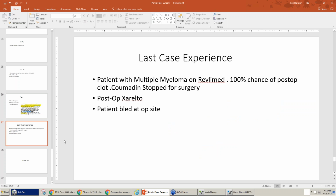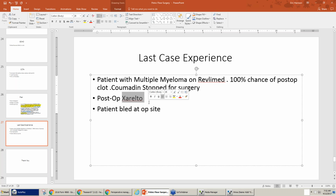What happened to the last case patient that we sort of bridged? That was a patient who got Coumadin. They stopped the Coumadin for surgery. Post-surgery, this lady that was on Revlimid, multiple myeloma, and previous thromboembolic disease, and has a 100% chance of having a post-op clot. And so a little over-exuberant was the use of Xarelto as a bridge.